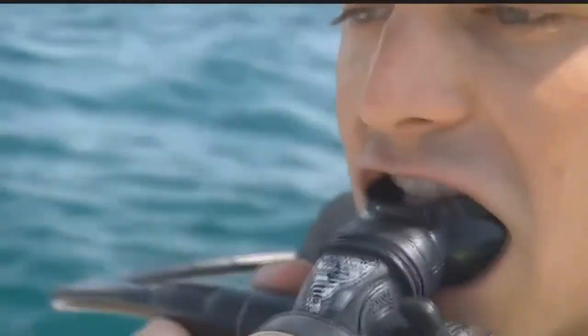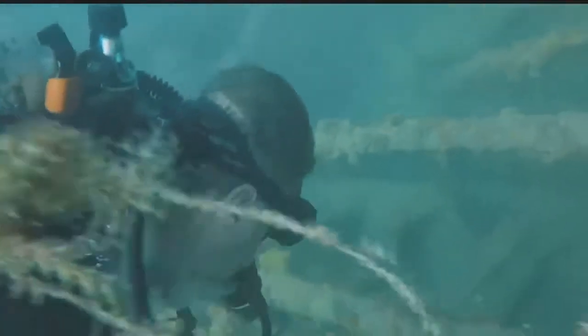The world off our coast can be a barren wasteland. When you look at the bottom all around here, it's just sand. And it's basically an underwater desert. That's where the artificial reefs come in. The giant structures create habitats for all kinds of different organisms.